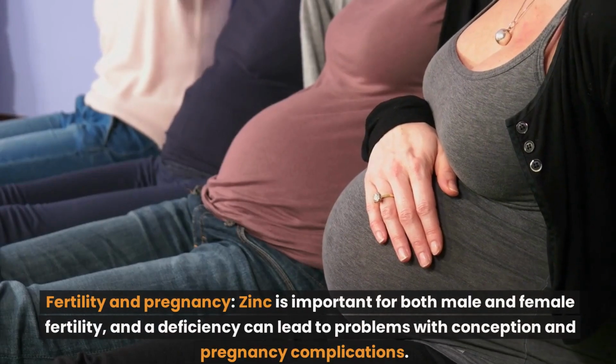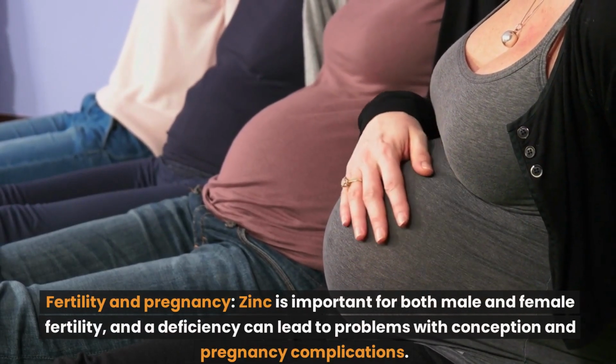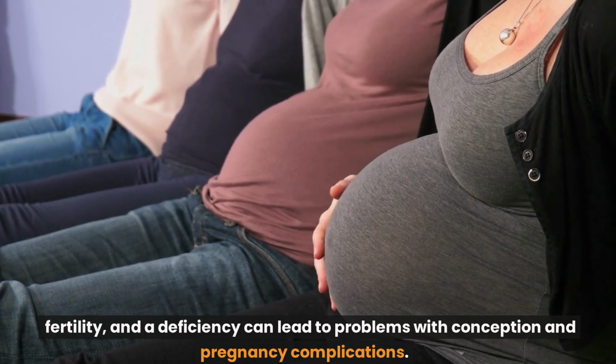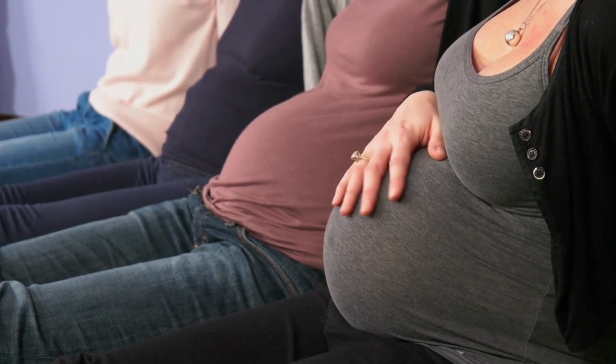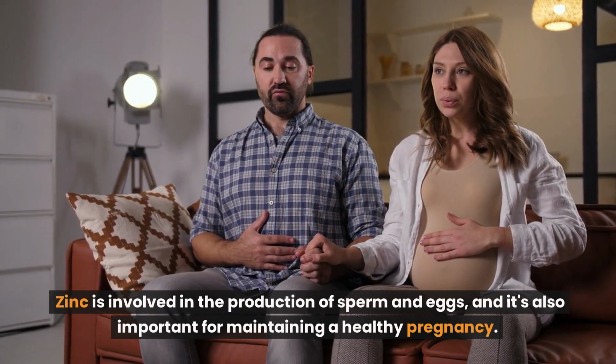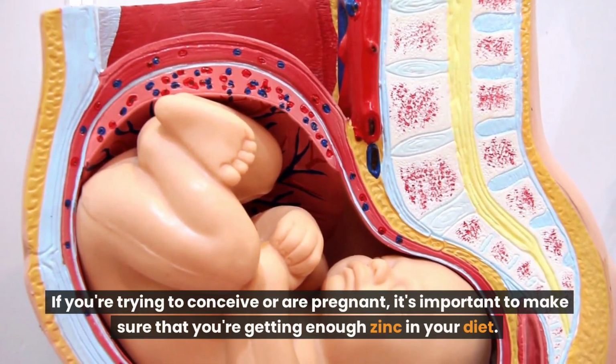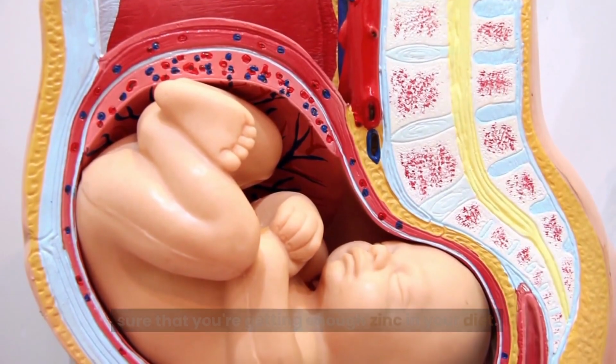Fertility and pregnancy. Zinc is important for both male and female fertility, and a deficiency can lead to problems with conception and pregnancy complications. Zinc is involved in the production of sperm and eggs, and it's also important for maintaining a healthy pregnancy. If you're trying to conceive or are pregnant, it's important to make sure that you're getting enough zinc in your diet.